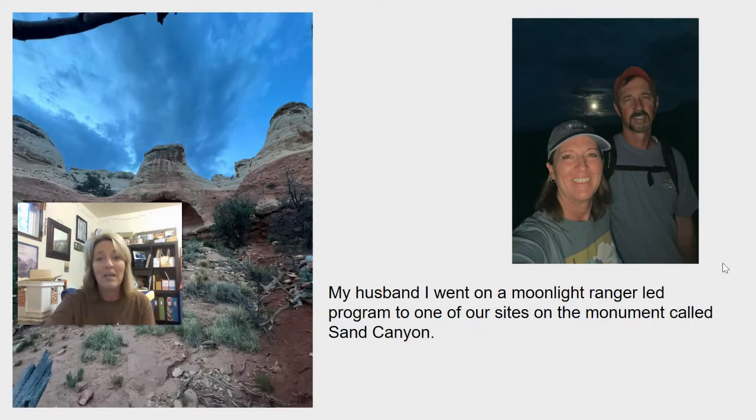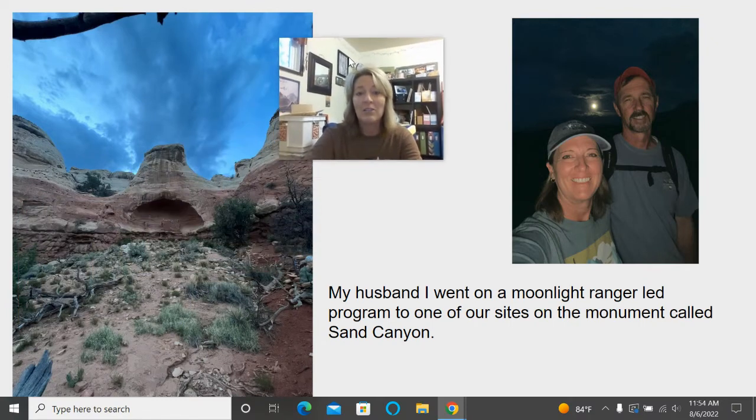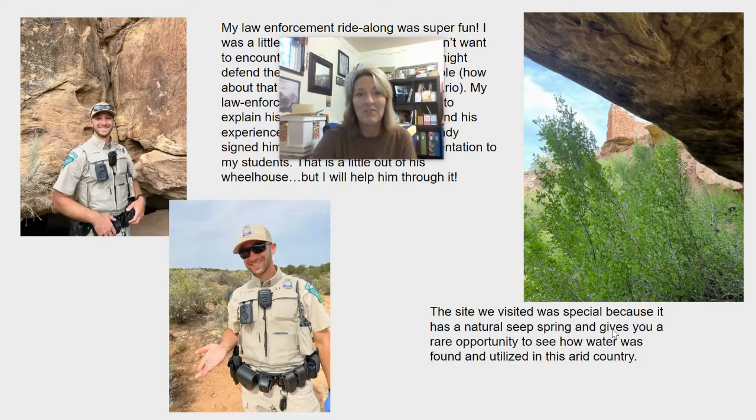It was awesome. My husband and I went out on a Moonlight Ranger led hike to Sand Canyon. We hiked a mile one way in the light, and then we hiked back in the moonlight and watched the desert come alive at night. Thanks to our ranger, Nick, for that.